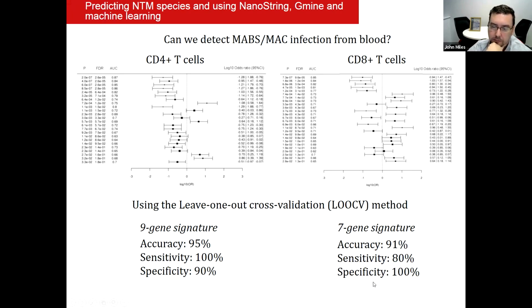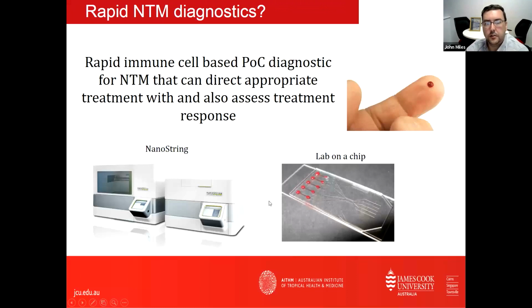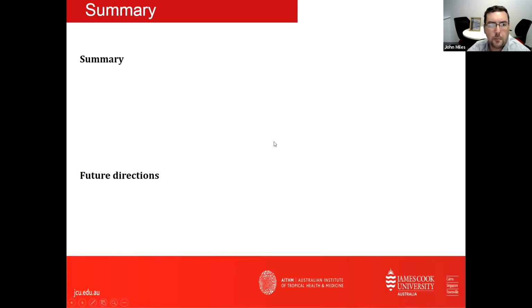So that's a huge advance on what's available now, but we have to upscale. My vision is a pinprick of blood in the NanoString or a lab on a chip. We're looking at nanopore at the moment, which is just a dongle that you can put into your laptop, and you can get data within seconds. So that's the path we're taking.